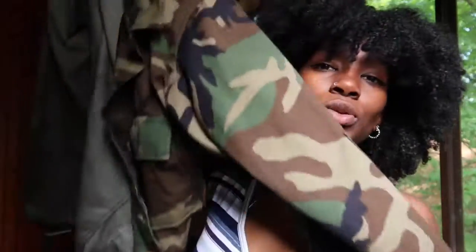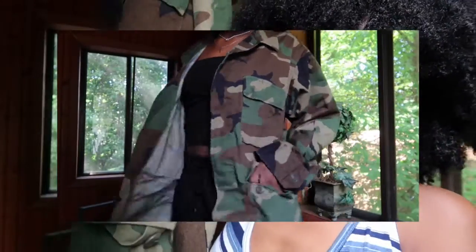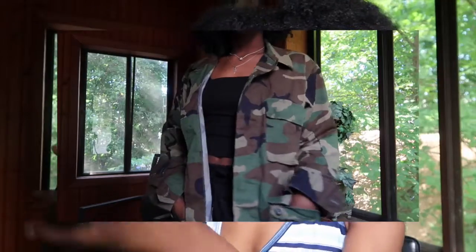The next thing that I'm gonna show you guys is this jacket that I got. It is so cute. It's this utility camo jacket. Obviously you'll be able to see it a lot better in the try on, but it has cargo pockets on the front, and it's just regular camo print. I think that is really cute, and it's not super thick either, so I can wear it over a lot of things this summer.